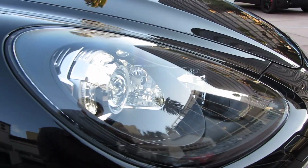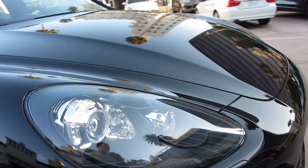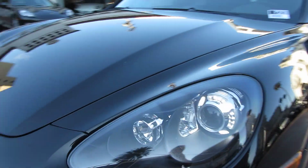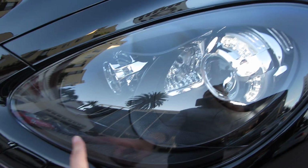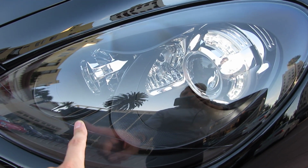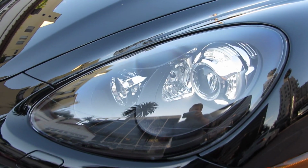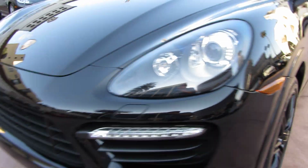You've got some blacked out headlights here. This is a really sharp look. Porsche started doing this with a few cars in around 2010 where you can get blacked out instrument clusters. This is pretty neat. What that is, is that the plastic behind the clear glass here is black as opposed to silver on most Cayennes.